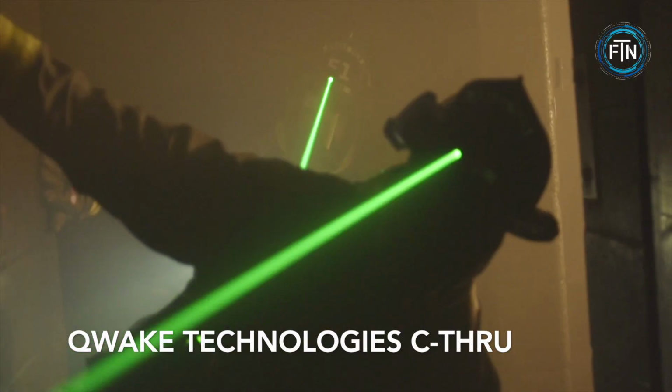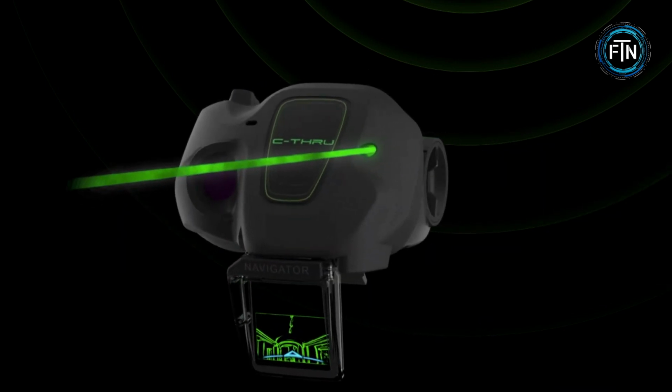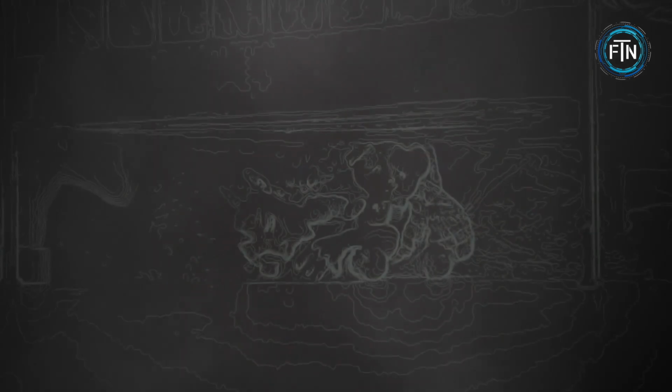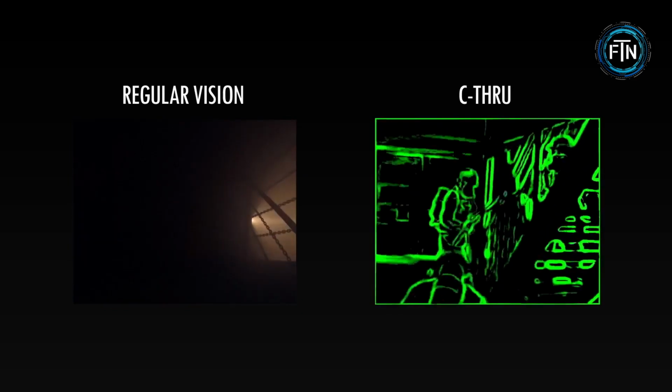C-THRU is a smart helmet device developed by Qwake Technologies that helps firefighters see through smoke using augmented reality. The device fits over one eye within a firefighter's breathing apparatus and presents a video stream taken from an onboard thermal camera to the user. Using artificial intelligence image recognition, the device outlines objects and people in green, allowing firefighters to see what is in front of them even in smoky conditions.